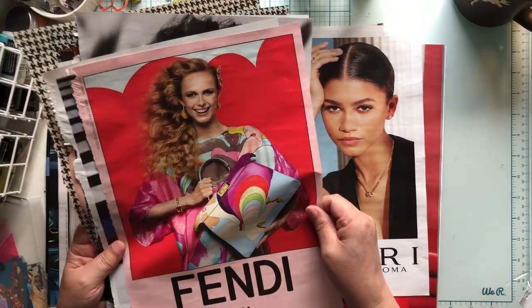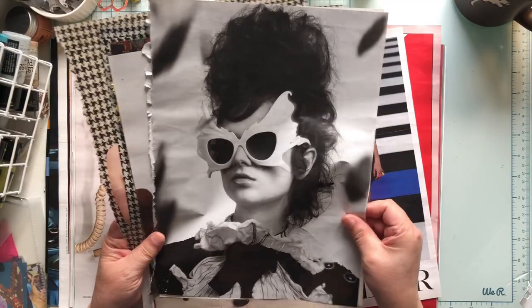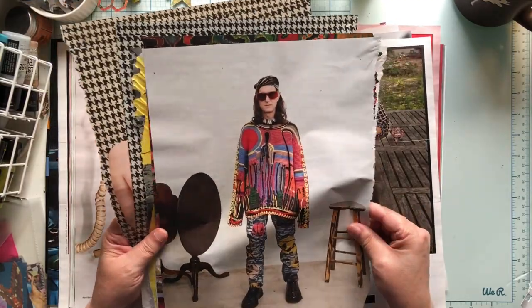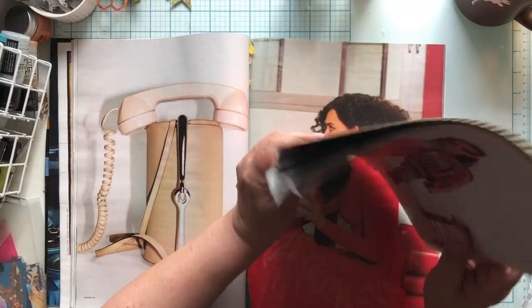Zendaya's head. This is gonna be a hat. We have a tummy. We have the glasses. We have the arms, the legs, and a bunch of borders. So I am going to go cut these out and I will be back.